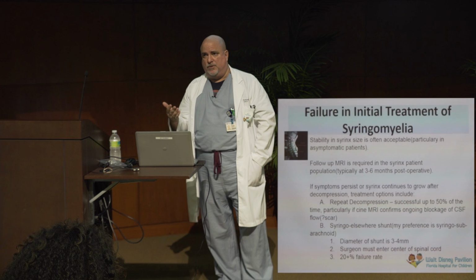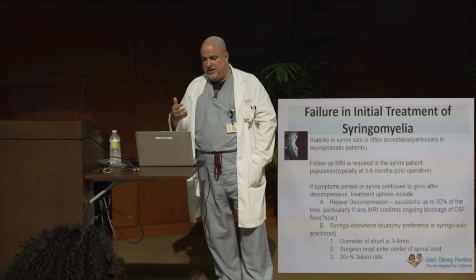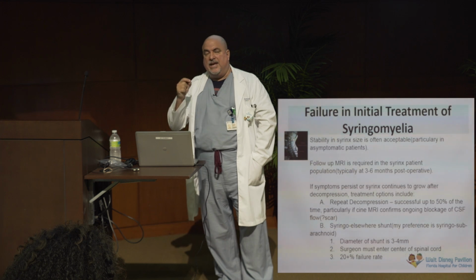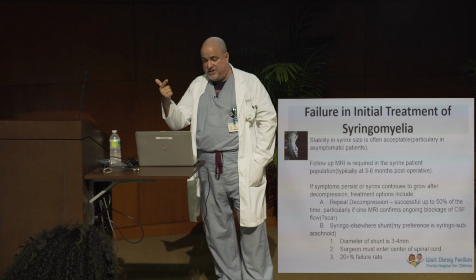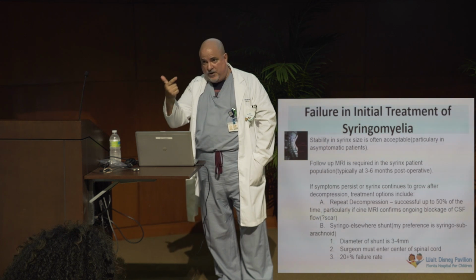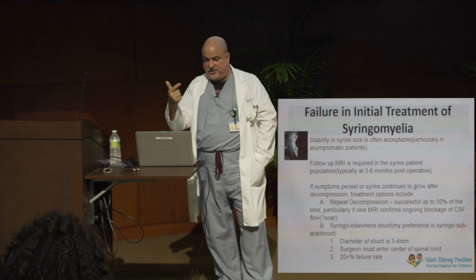You can't assess the syrinx without doing serial MRIs. So I routinely do an MRI 3 months post-op, but whether you do it 3 months or 6 months is personal preference of the physician. You need to do something. If symptoms persist or the Chiari or the syrinx continues to grow, you have failed with your decompression. And so then you need to decide, what do you do next?